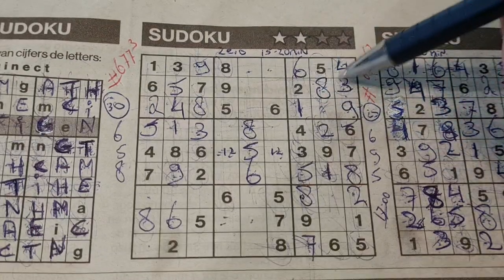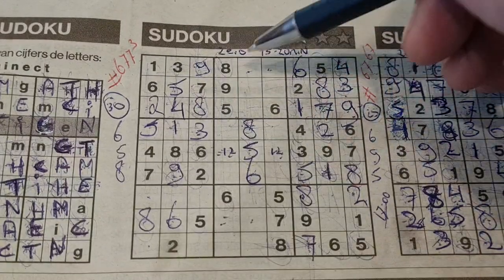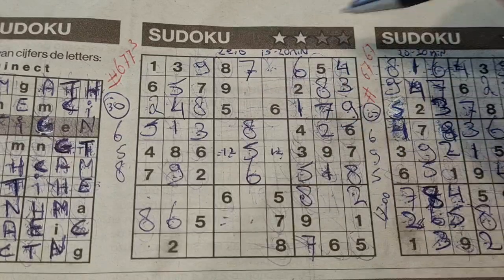The numbers 1, 2, 3, 4, 5, 6, 7 is missing. 7 in the third row, 7 in the second row. So in the first row, the only two places left for the 7 are here or there. You see a 7 in this column, no 7 there. 7 should be there.